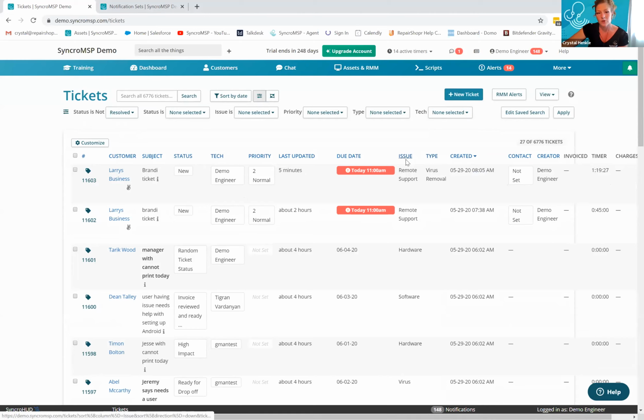I think it's kind of confusing. So think of issue as issue type, and think of type as custom field type. That's as far as I know. So I'm assuming that's why it's not populating.